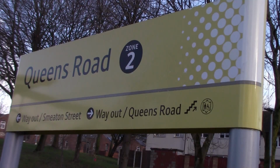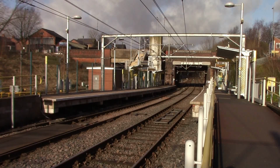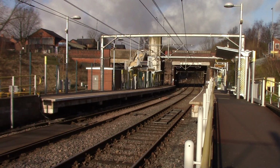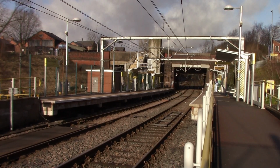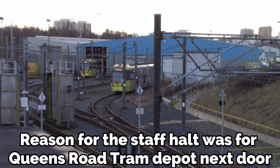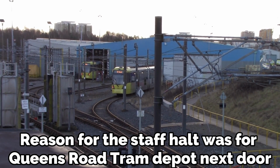So this is the first tram stop en route to Bury. This is Queen's Road. Between 1879 and 1991 there was never a station here. When it was converted to the Metrolink there was a station here in 1992 as a staff halt, until the 16th of December 2013 when it was converted to the Metrolink.